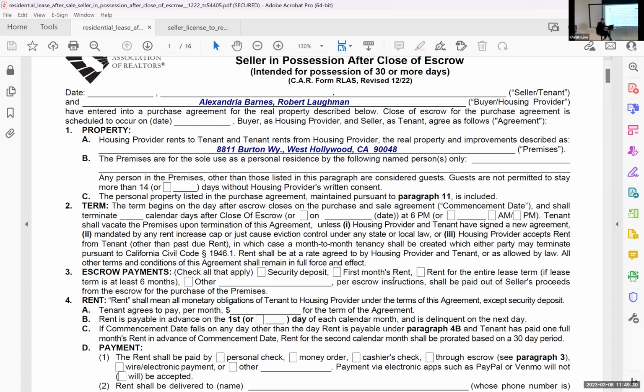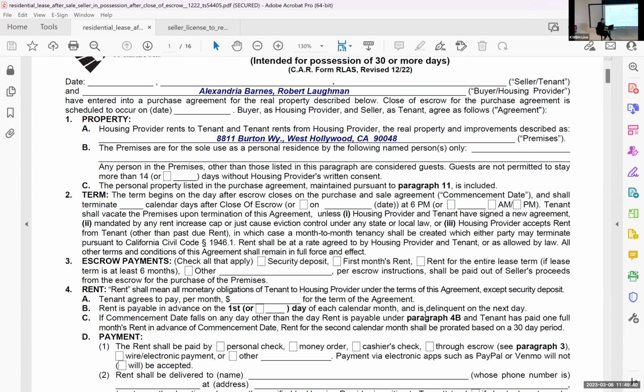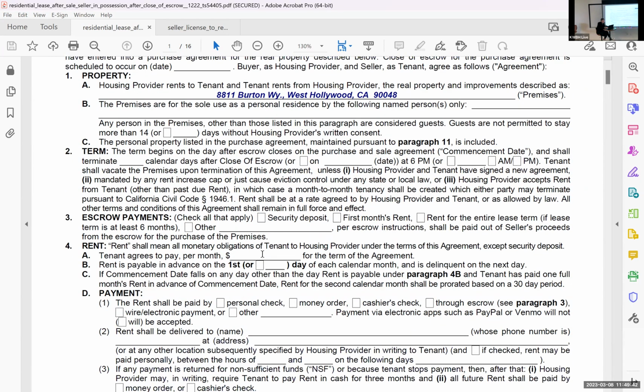Or other, blank per escrow instructions shall be paid out of seller's proceeds. Rent, tenant agrees to pay per month a dollar amount, okay? Now, this gets tricky because we don't know that they're gonna stay whole months, and that's fine. Remember, we can figure out what the per diem rate is.